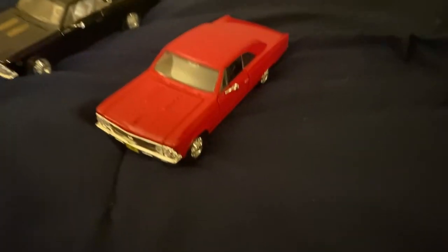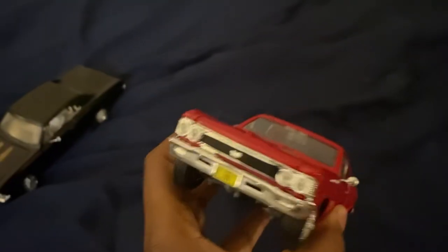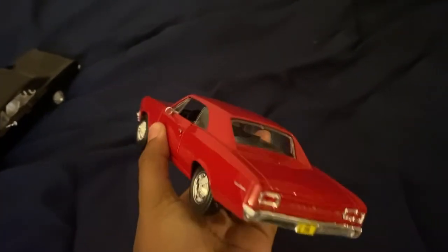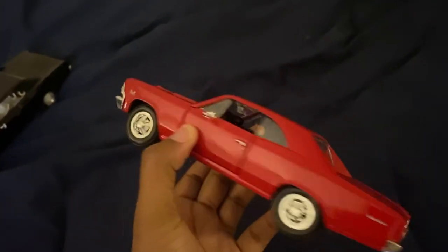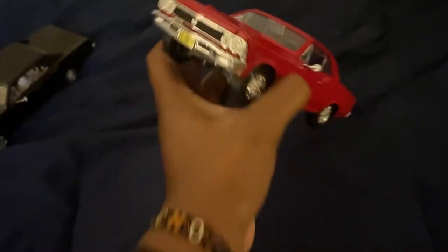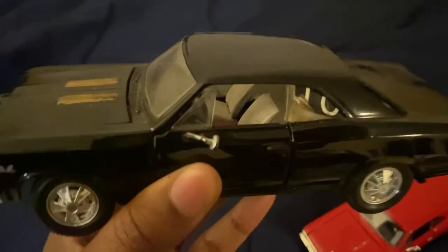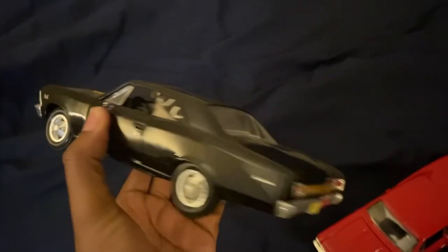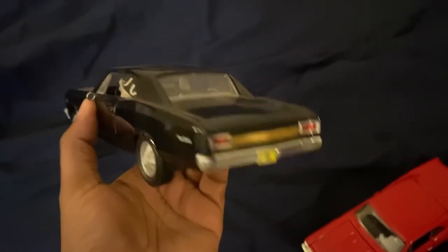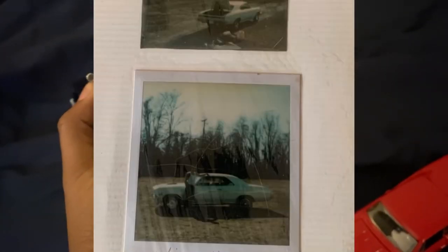So this is a 1966 Chevelle that I got as a souvenir for going to the Maryland Auto Show, just for memories. But also right here is a black one that my grandfather customized. As you can see, it has white interior. He actually had a few of these back in the day, and his was customized just like this one with the gold and the gold on the back.